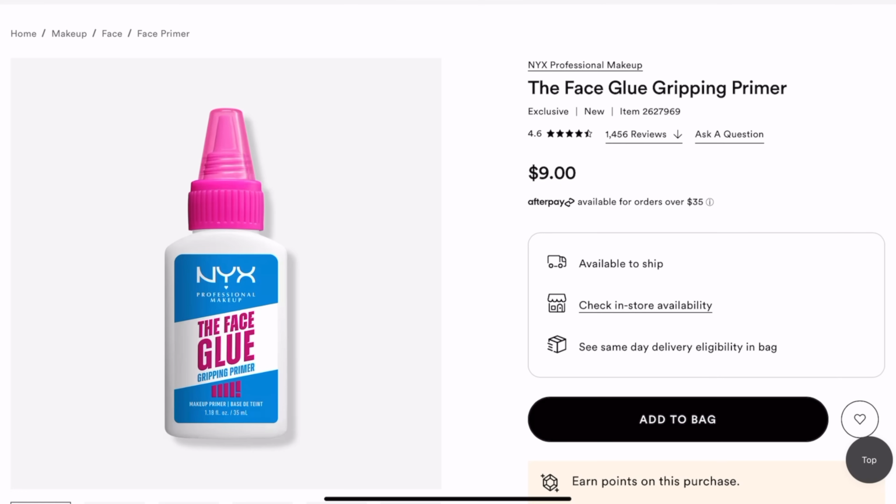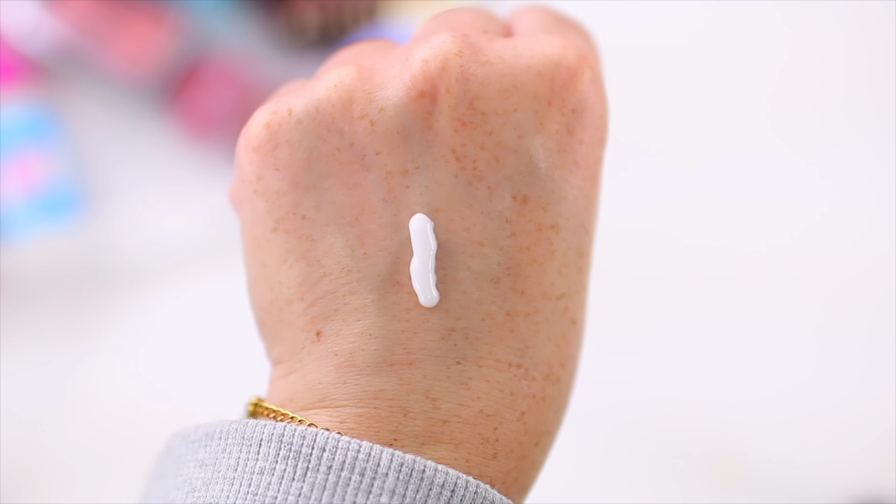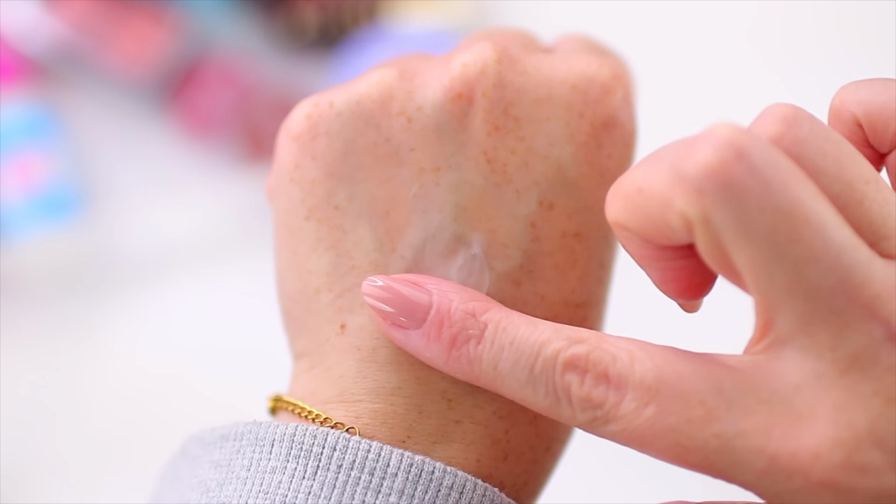Speaking of sticky primers, NYX also launched one. This one is the face glue. This actually came out, or no, I tried this before I tried the Catrice primer. So when I initially tried this one, I was kind of shocked at how sticky it was. I talked about it in an Instagram story the whole day. Like, my hair was actually stuck to my face.